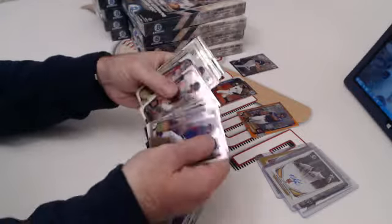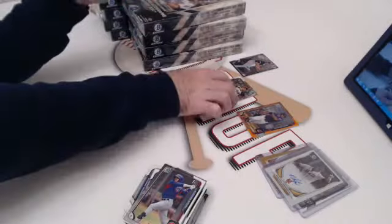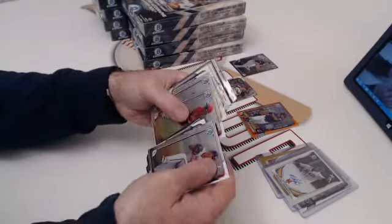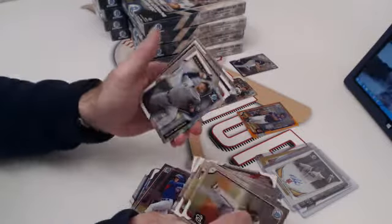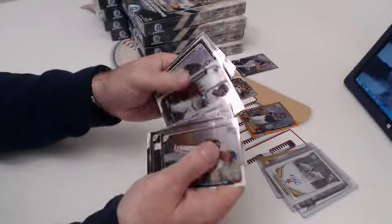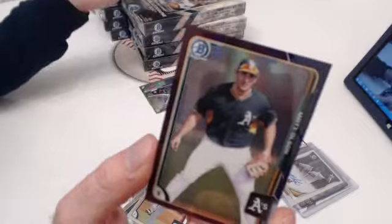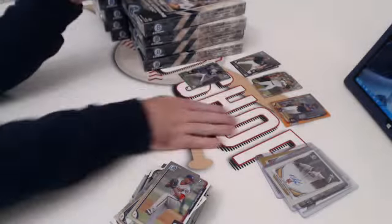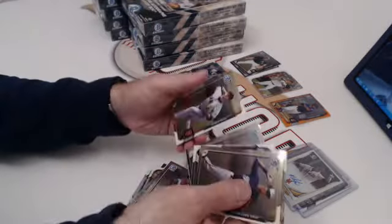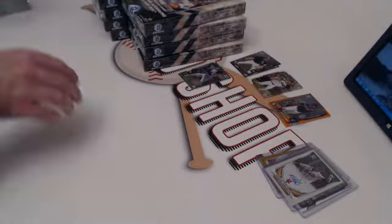Kolek, tall boy. Jake Lamb, refractor, Diamondbacks. Bettencies, series next. And a purple, Matt Olson, 250, Oakland A's. And nothing else. Number three.